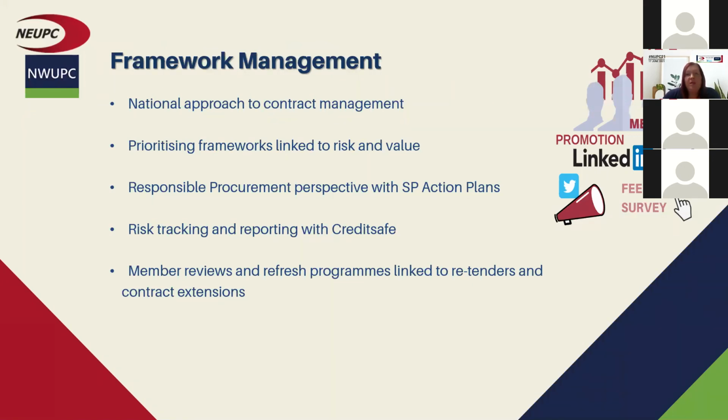So contract management is the most important part of the procurement life cycle, and each agreement is managed by one of our experienced category managers, and they've got a great understanding of the agreement, the suppliers, and the market in which they operate. Our agreements are prioritised for this purpose based on risk, usage, and value. And category managers will meet with suppliers for review meetings, and there they'll discuss performance against KPIs, any emerging trends in the market, changes to the organisation that impact delivery of the contract, and importantly, any financial risks.